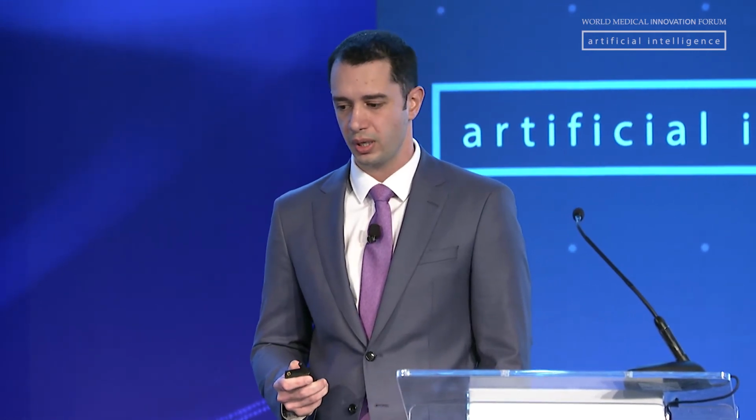Okay, so for this particular project, we've taken it from concept to model successfully, but I still don't have a tool in my hands to use on my patients. So we are currently actively validating this prospectively and working on creating a front end so this becomes a usable tool.